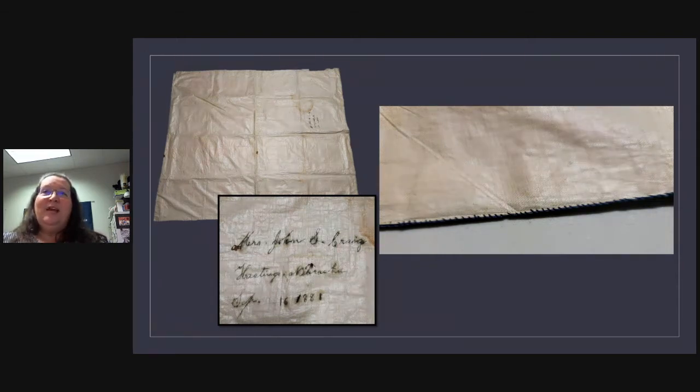I did take a picture of the edging of this quilt just because it was amazing, all the tiny stitches, which I know is the hallmark of a great quilt maker. The back is also very shiny, as you can see in this picture, a piece of satin, and it's just a very pretty, elegant quilt.